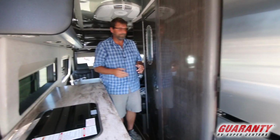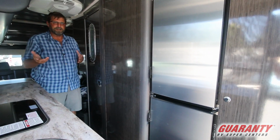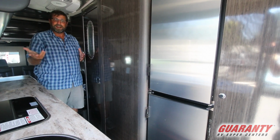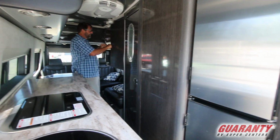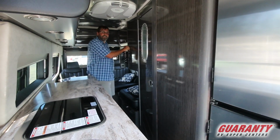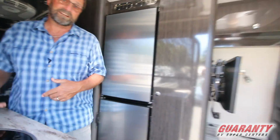It kind of looks like a ship in here. It's reminiscent, with the stainless steel accents in here, of the Airstream travel trailers. There's another big cabinet here. You don't have to come all the way back, I'll just tell you more about it. Adjustable shelving and hanging storage. These are things that people are always looking for.